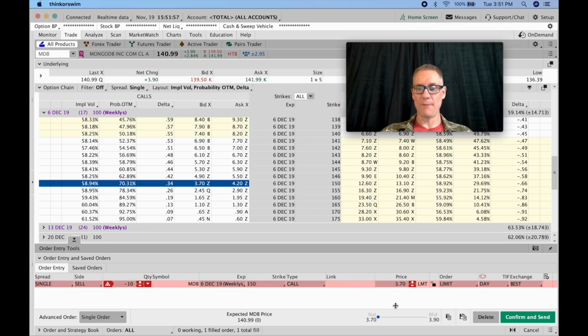But down here in Thinkorswim, you can see this 3.70, which is your bid, and then the 4.20 over here is the ask. This 3.90 is the mid. So you just grab this and move it over, and that puts you in the middle between the bid and the ask. So when I say confirm and send, it's going to submit it at $3.90.